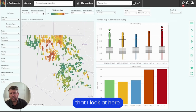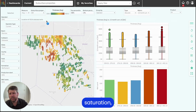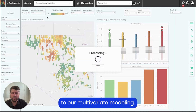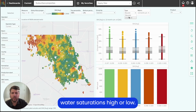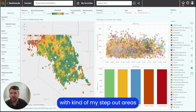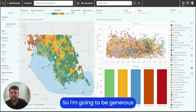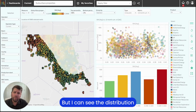Some of the other things that I look at here, just getting a sense for if V clay or water saturation, 2 really important pieces to our multivariate modeling. A lot of times these are really significant whenever we look at well results. And so I can start to see where water saturation is high or low. I can also see where that correlates with my step out areas by just lassoing along this little ridge. So I'm going to be generous with Culberson and say that it's a step out for me as well.